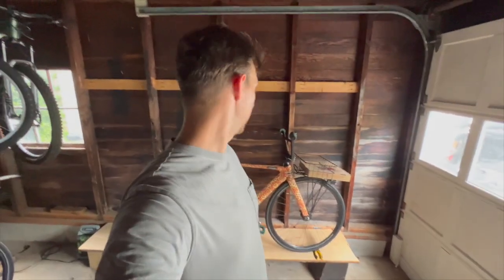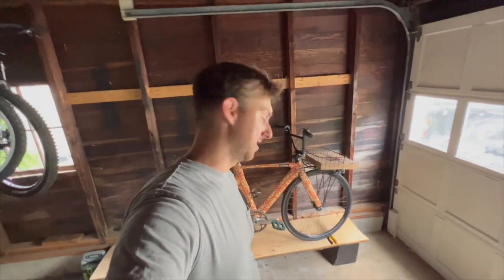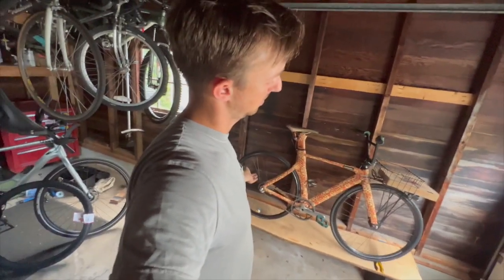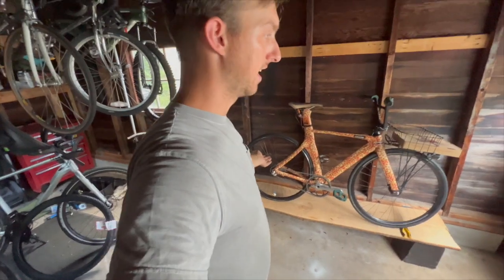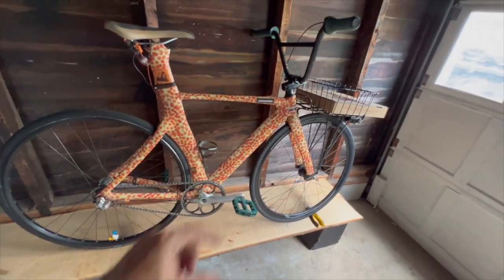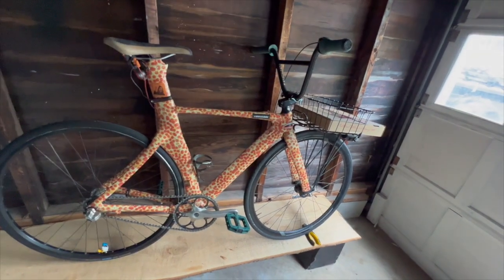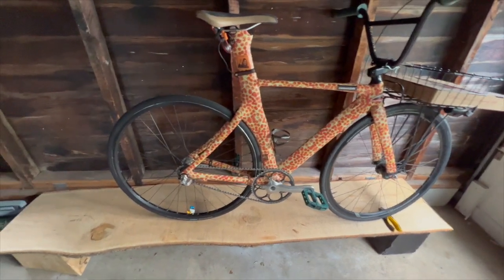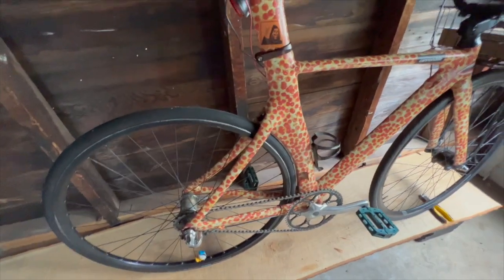So let me tell you about pizza, the reason why it's a pizza bike. It's a Cannondale Slice. It's called Slice, and it serves no purpose in this world other than taking up space, because no one is gonna race this frame. It's super small, which is why I put the riser bars on it. And so yeah, pizza slice. It's a play on words. It is what it is.